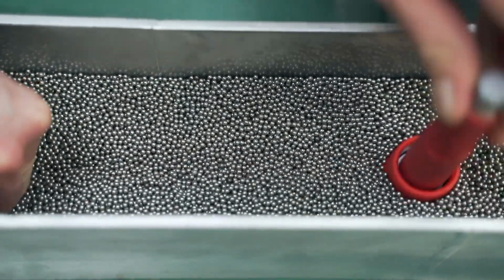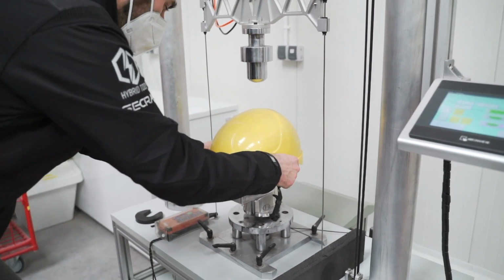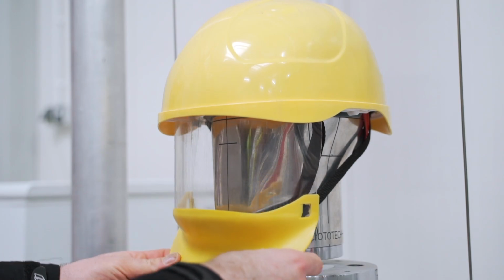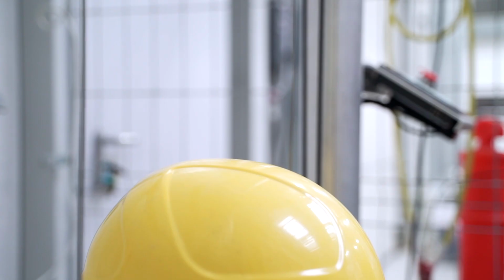Some tools are immersed in metal balls. Destructive tests are also performed, after which the products are rendered unusable. In this way, elements from the selected batch are checked and verified.